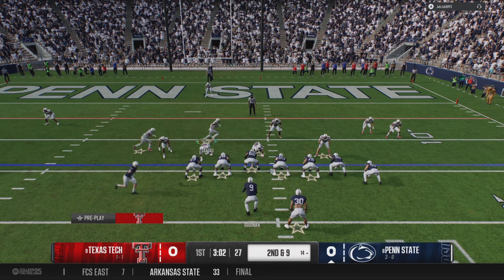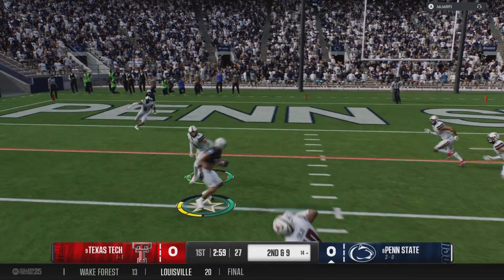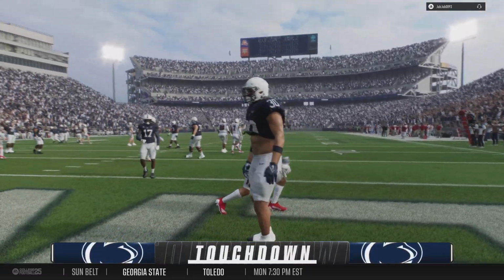Yeah, these are so fun because as a player, you kind of get bored if you don't get challenged. But when you got an early season challenge. Got some room, headed to the goal line. And he waltzes in for the score.